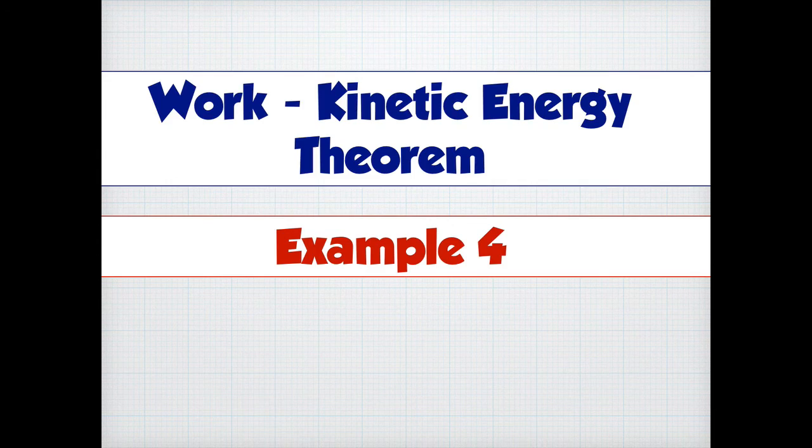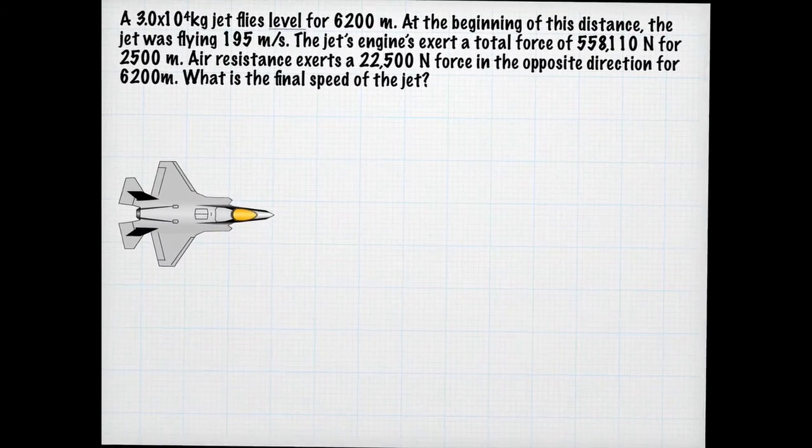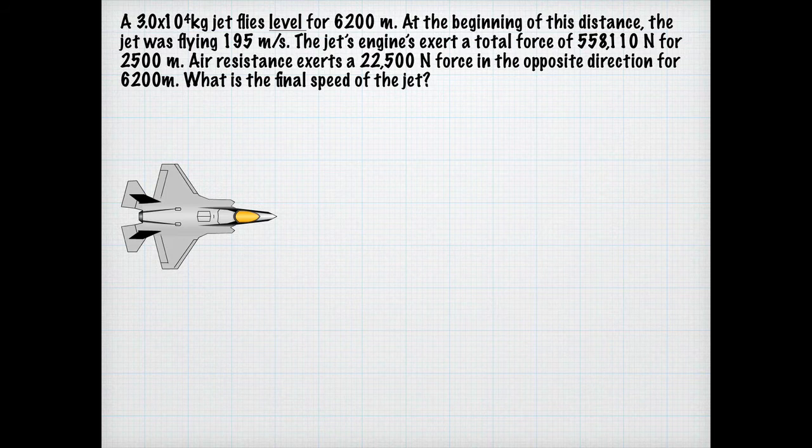Work kinetic energy theorem, example number 4. A 30,000 kilogram jet flies level for 6,200 meters. At the beginning of this distance, the jet was flying 195 meters per second.